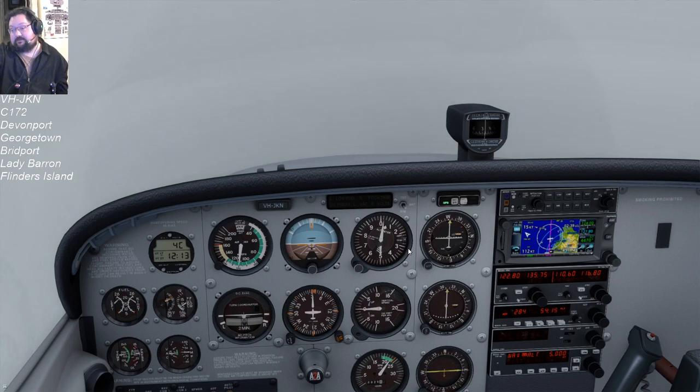The other thing that I would have loved to have done was fly VFR down to Georgetown, Bridport and Lady Barron Island, but that's not happening. Yeah, going up in case the engine quits would be nice. However, going up would, you know, cause wing icing.